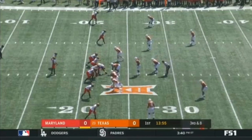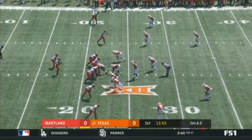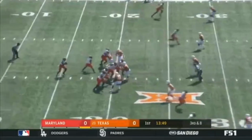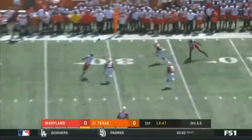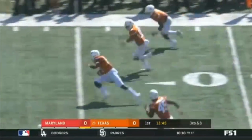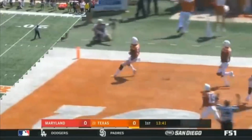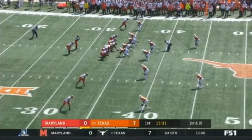All right, so this is what we call ace, 2x2. I'm not crazy about some of those wide receiver stances, but all right, that's what I would call 94 seal. It's a 10-yard out by the inside guy, and then the outside guy's running a go. It's a very, very basic type pass. What we've got here is like a cover 4 beater.